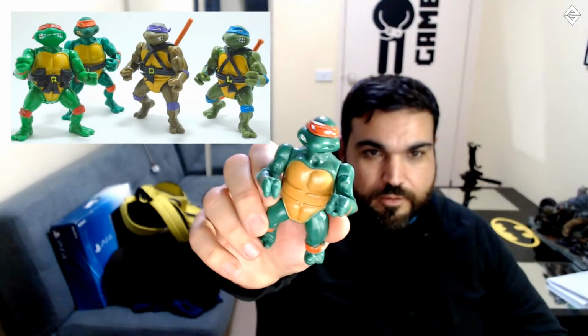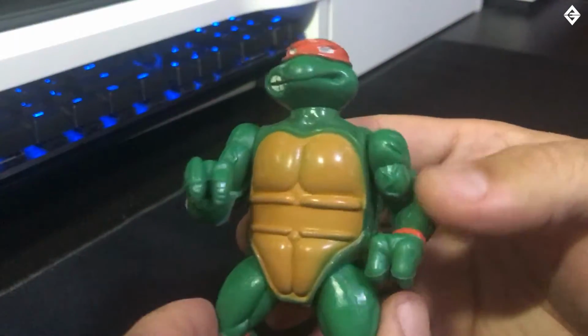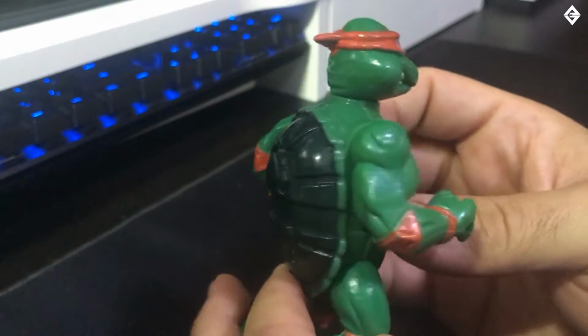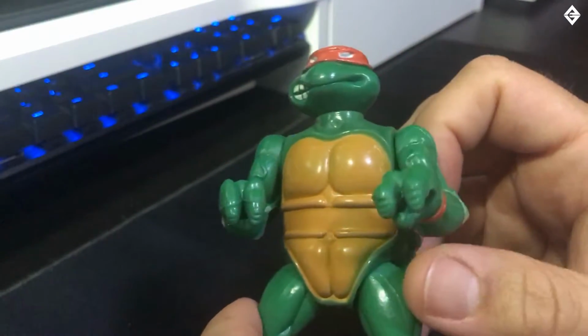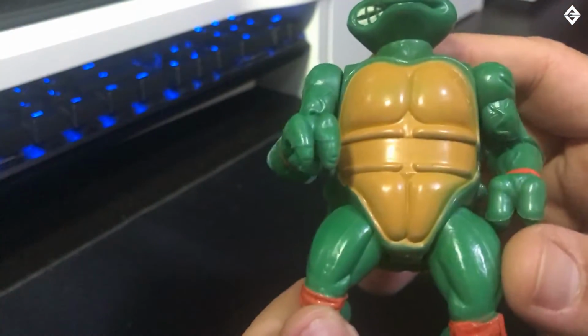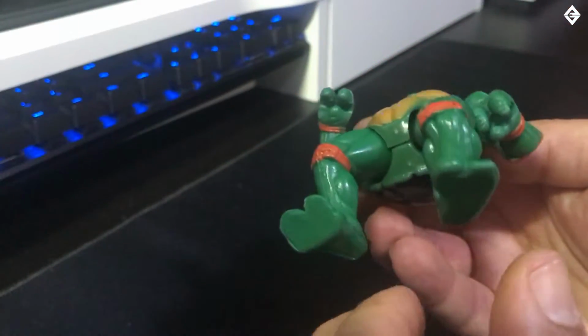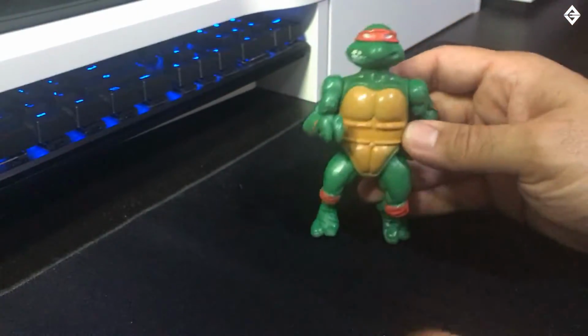Right, back to the Ninja Turtles. This is original cartoon figurines here. This one looks a bit worse for wear, but this was the original Michelangelo. Look at that guy. Cool dude. So he doesn't have his belt on. It's probably in the bag, fishing around there. This was the originals, man. These are old. Wow. Still pretty good nick, I guess, for its age. And let's see if we can get him to stand up.